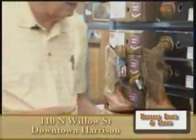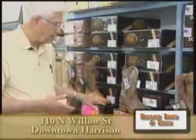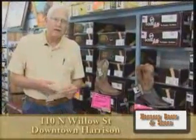They're a little higher in price, but a good boot like this, if they're worn for dress, it's not uncommon to wear them 15 or 20 years. And we try to carry those pretty well in all sizes.